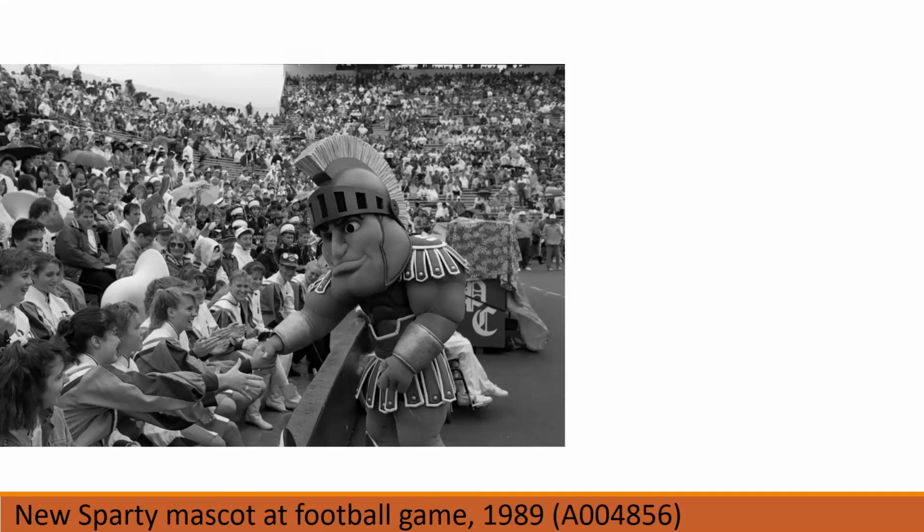And to introduce this new mascot, 6 billboards were positioned around the East Lansing area announcing his debut at Spartan Stadium on September 16th, 1989. And you can see from this picture that the 1989 version included a full bodysuit, not just the head. And it's much closer to the mascot that we know today.